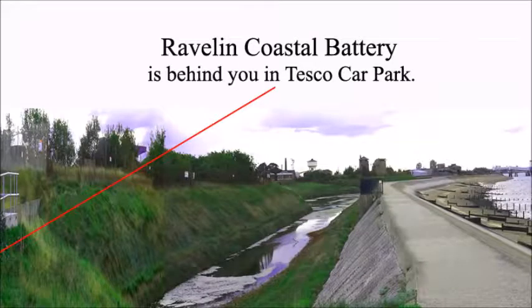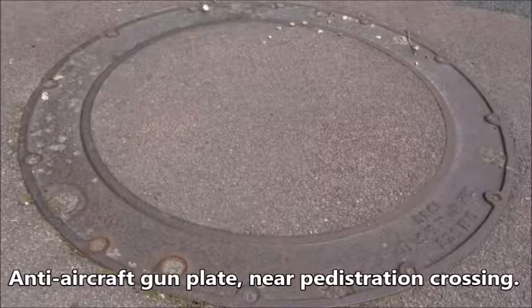Completed in 1905, it was mounted with two huge 9.2-inch guns. When these guns were fired, it broke windows in Sheerness. All that remains today is a round plate believed to be for an anti-aircraft gun.